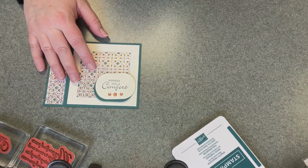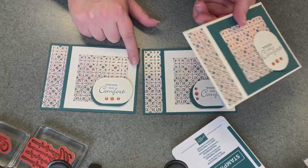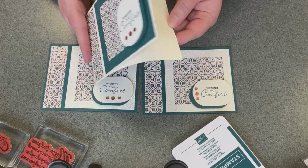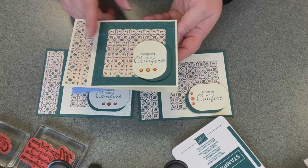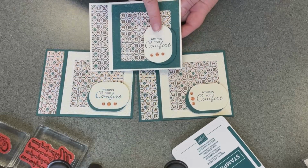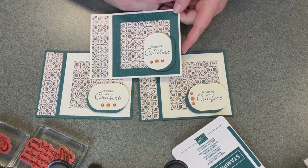So, okay, the original sample I showed you was this one. And then also, because I had some of these pieces right here that were already embossed in Pretty Peacock, I decided to do kind of the opposite color combination. So this card base is Very Vanilla instead of Peacock. But otherwise, same designer series paper pieces, same modern oval piece. And then I did switch the direction of the modern ovals. So just some easy ways that you can mix things up.